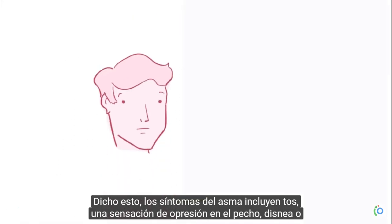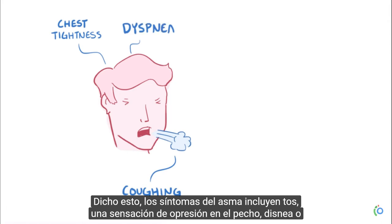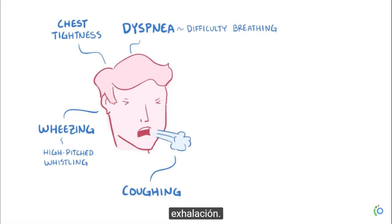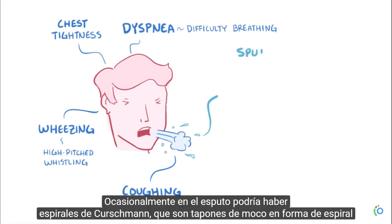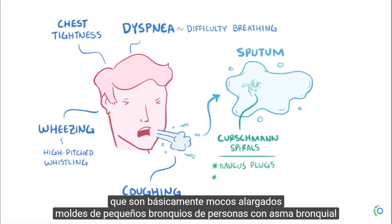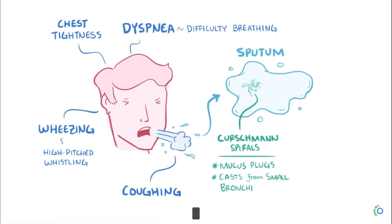That said, symptoms of asthma include coughing, a feeling of chest tightness, dyspnea or difficulty breathing, and wheezing, or a high-pitched whistling sound that usually happens during exhalation. Occasionally in the sputum, there might be Kirschmann spirals, which are spiral-shaped mucus plugs, or basically elongated mucus casts, from the small bronchi of people with bronchial asthma.